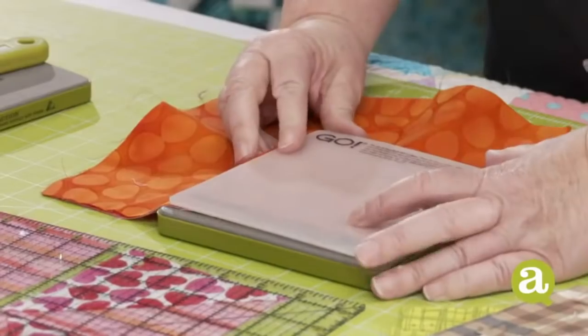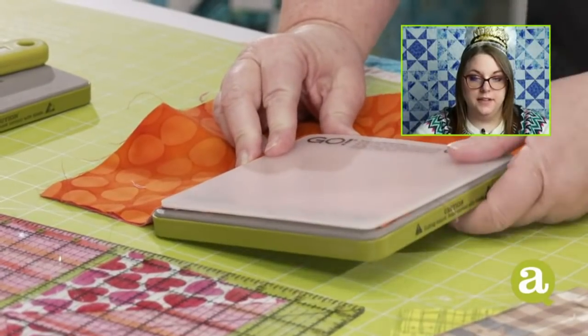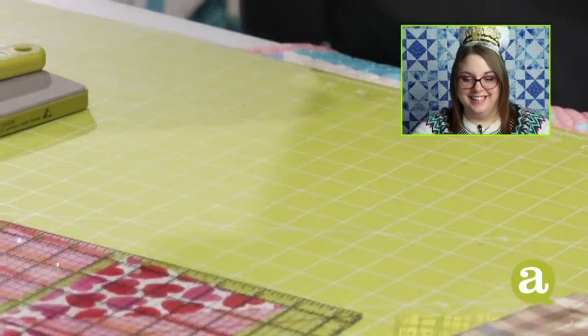And what happens, Christine, if you don't use a mat? Not a darn thing. We all know that now.